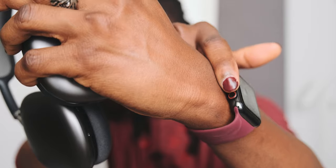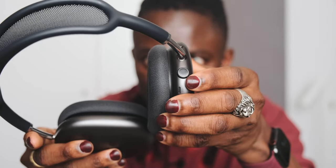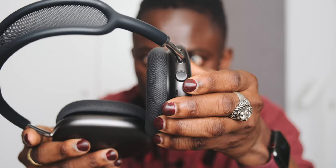There is even no question about that. For volume controls, the AirPods Max carries over the digital crown in the Apple Watch. Rotate the crown forward and backwards to increase or decrease the volume of your audio content. Press twice to jump to the next track in your music playlist. Press thrice to jump backwards.